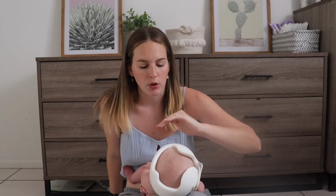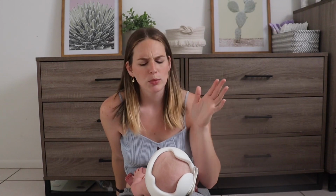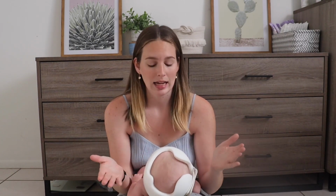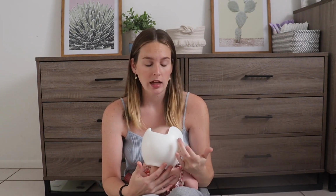We take Winnie to Cranial Technologies, and the proper name for this helmet is called a dock band. There are three different reasons why they might prescribe the dock band. The first and most common is brachycephaly, which just means that there's a flat spot on the back center of the head. The second most common, and the reason Winnie has it, is called plagiocephaly. So her flat spot is on the back and then off to the right a little bit.